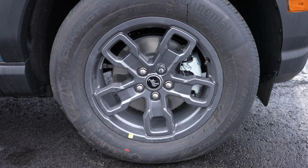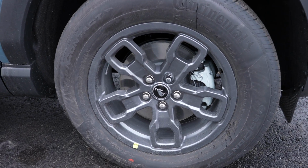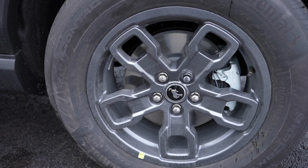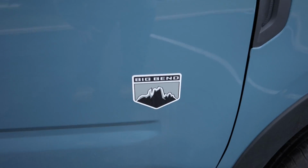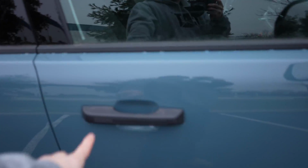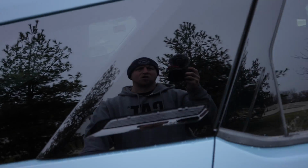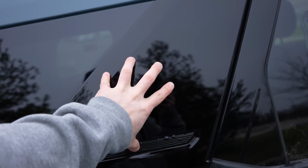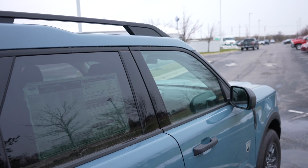Wheel and tire setup, it looks like we have some Continental ProContact TXs, and I can't make out a tire size just yet. Wait a minute, here it is. It's a 225/65 R17. Looks like we have a gray 17-inch Bronco Sport wheel. There's your Big Bend badging. Black mirror caps as well as black door handles. Roof rack up top. Gloss black at the C-pillar. It actually looks pretty nice with the gloss black and the Area 51 color.